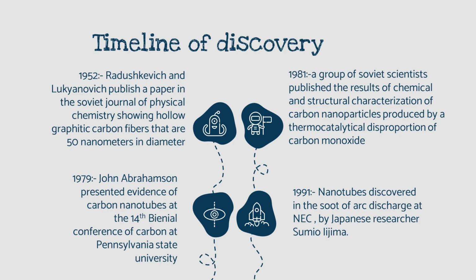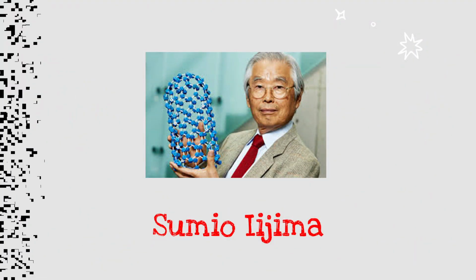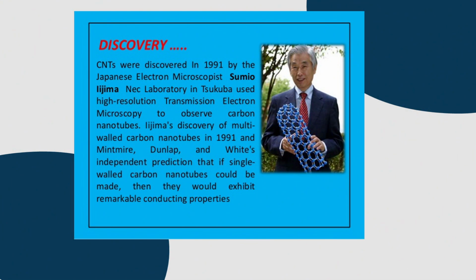1991. Nanotubes discovered in the soot of arc discharge at NEC by Japanese researcher Sumio Iijima. CNTs were discovered in 1991 by the Japanese electron microscopist Sumio Iijima in the NEC laboratory in Tsukuba. He used high-resolution transmission electron microscopy to observe carbon nanotubes. Iijima's discovery of multi-walled carbon nanotubes in 1991 and Mintmire, Dunlap, and White's independent prediction that if single-walled carbon nanotubes could be made, then they would exhibit remarkable conducting properties.